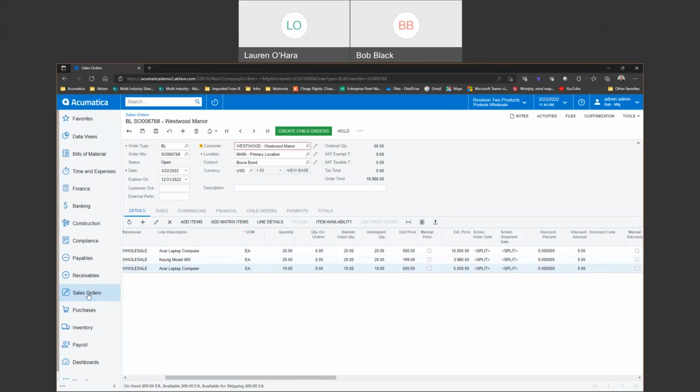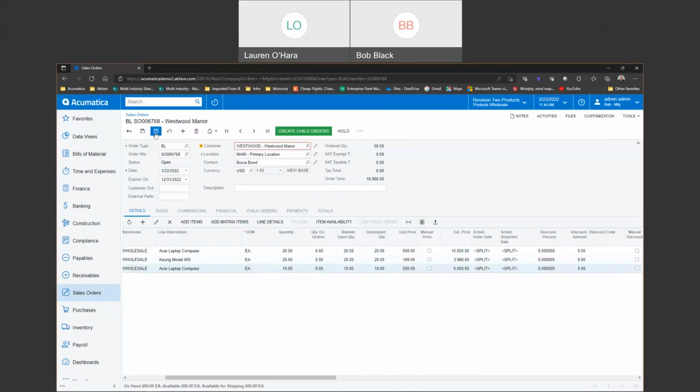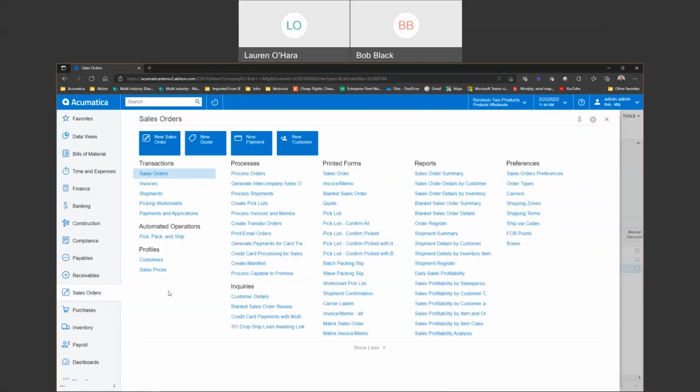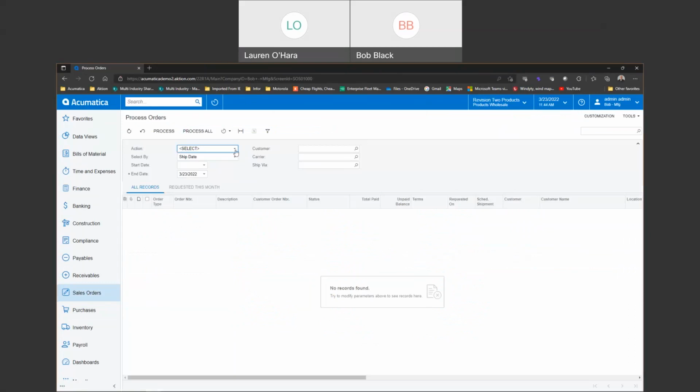One of the things you can do now that we've got this blanket order set up is go to sales orders and process orders. Yeah, we better save that. We're going to save that. Okay, so we can go and process orders, which is a common place I think we all commonly go. Now we're going to have a new feature. We can create child orders.